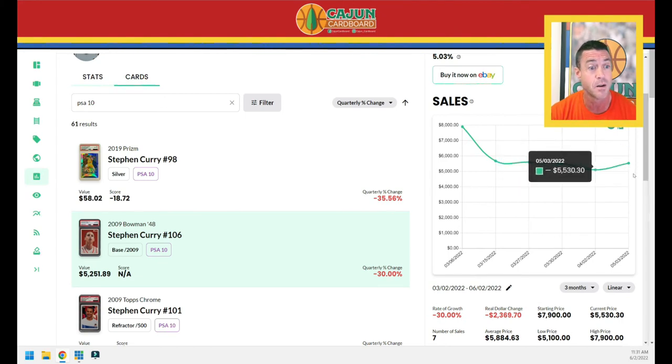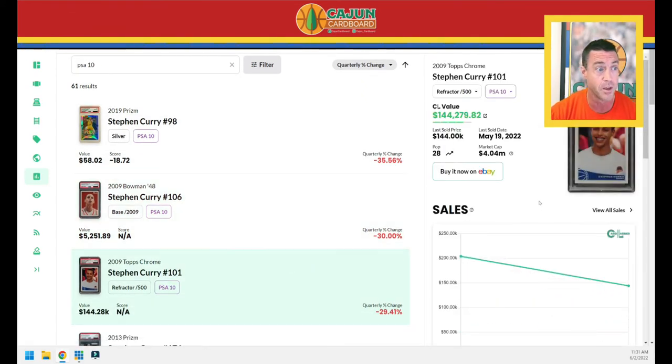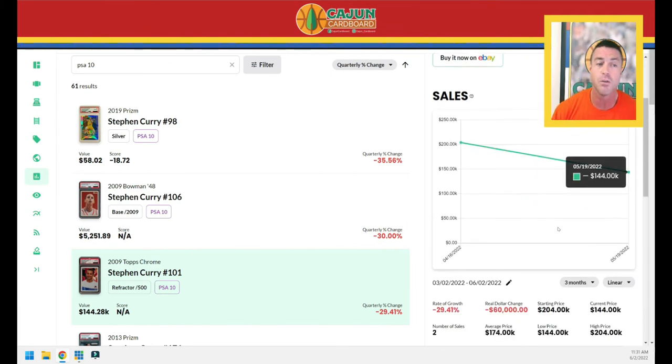There's been 5 sales at about that number, 5,500, 5,100, etc. Next on our list is the card everybody's going to be familiar with. This is his 2009 Topps Chrome Refractor. This card is numbered to 500. It is a PSA 10, but it's only a pop 228. This card is not going to sell very often, so these could be skewed, right?